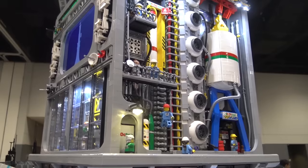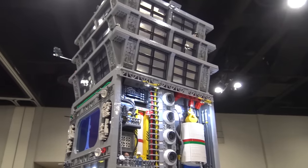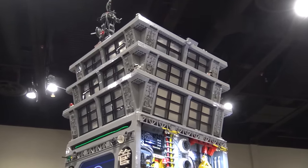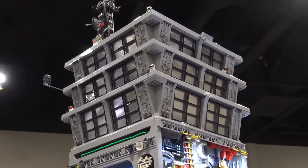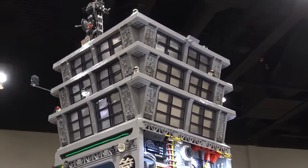And then we just have more repeating floors as we go towards the top. There's some industrial AC units. Again, just back to this collab, people have poured so much detail and heart and soul into things that most people will probably never see. So even people down here on the floor, this tower is probably 9 feet, 10 feet tall or something in the air.